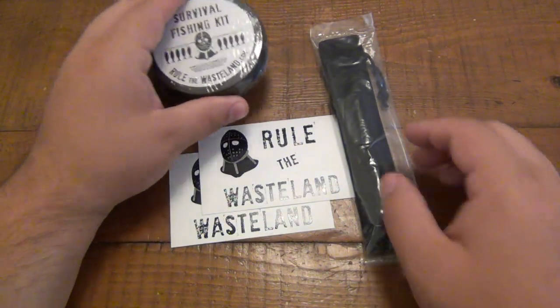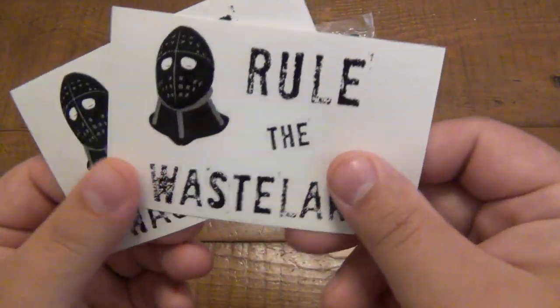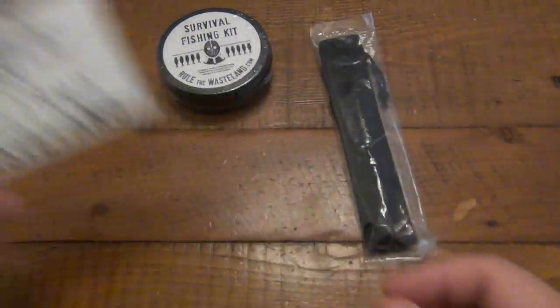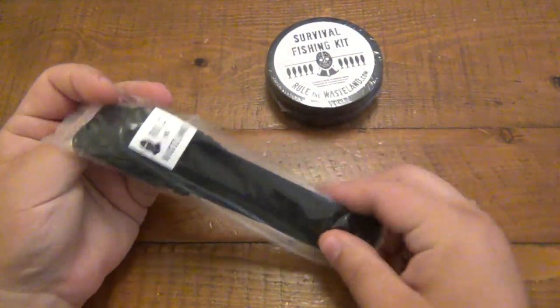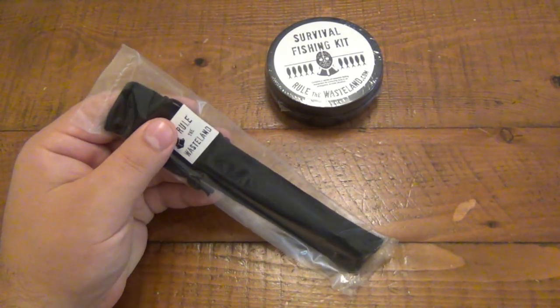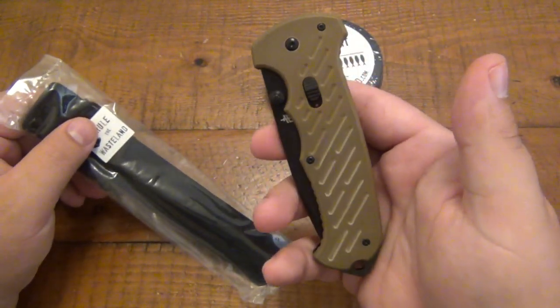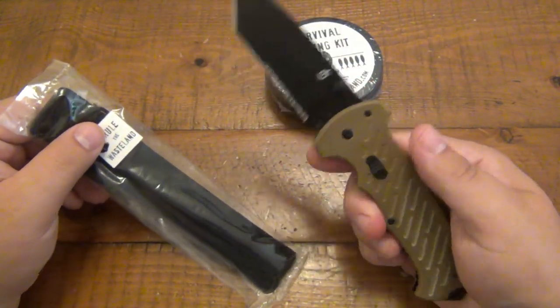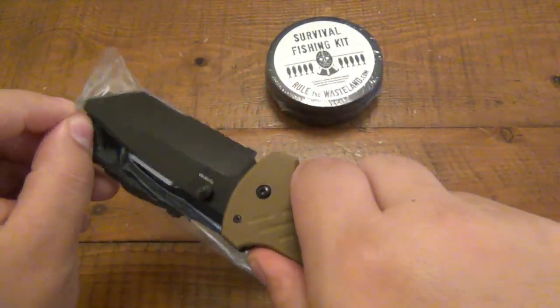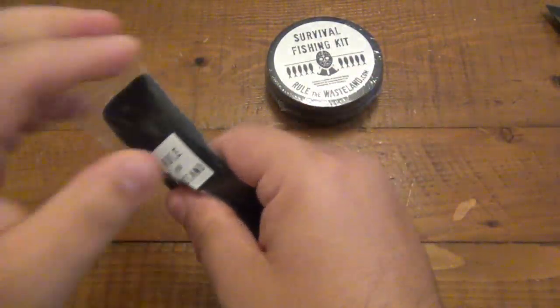So we're gonna check this one out in a second here. RuleTheWasteland. These are some decals, which are pretty cool. I like those. Those will go on the gun safe. But before we get into the fishing kit, let's check out this bellow. So today's EDC, I actually just did a review on the Gerber 06. This is the assisted version. All right. Just kind of in the 06 mood.